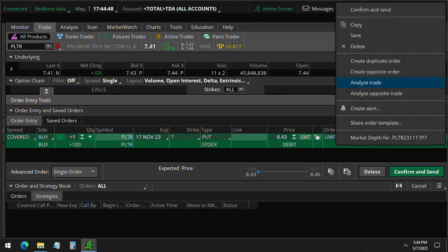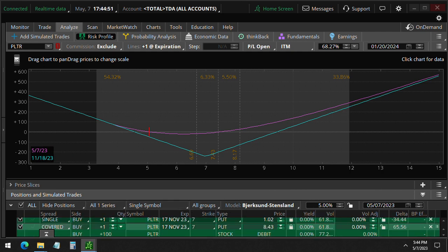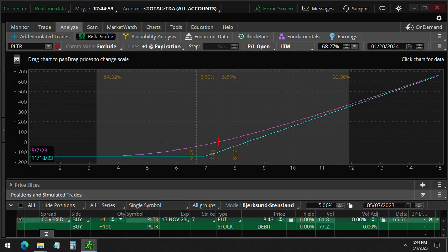When you analyze this trade, let's take off that put and just analyze that. This is a covered put strategy. Basically using the puts to cover their shares, to hedge in case the stock drops, right? And so after earnings, there's a chance that maybe it does drop, right? But their loss will be minimal.